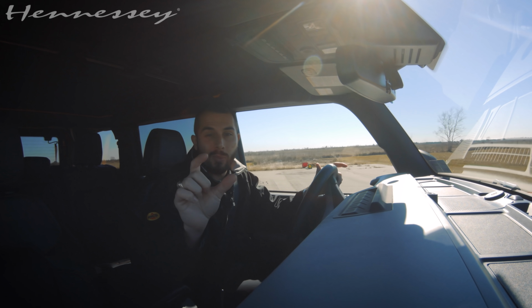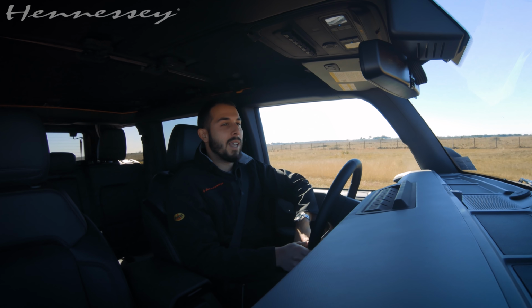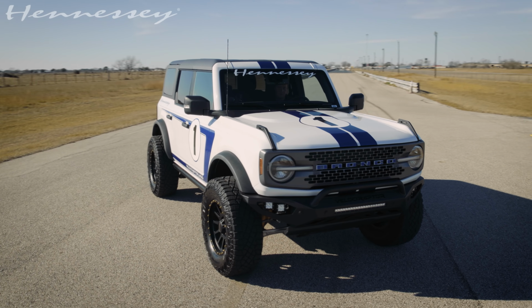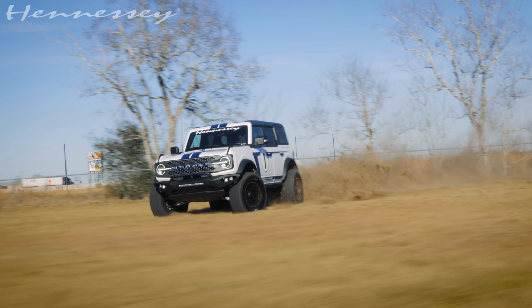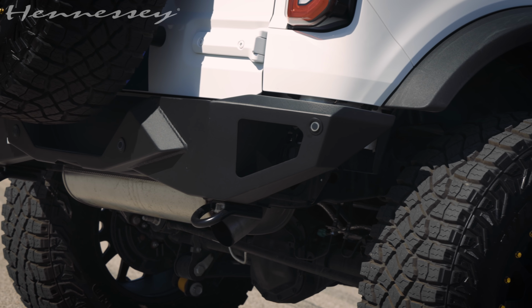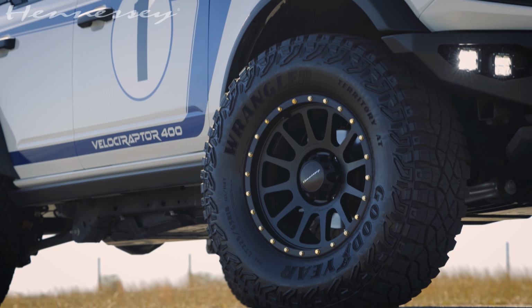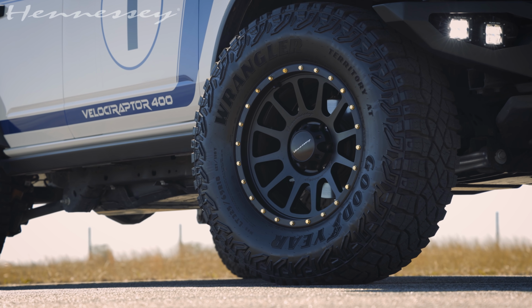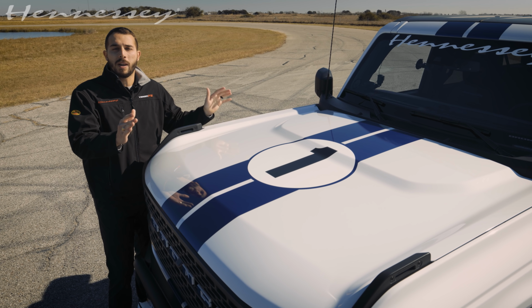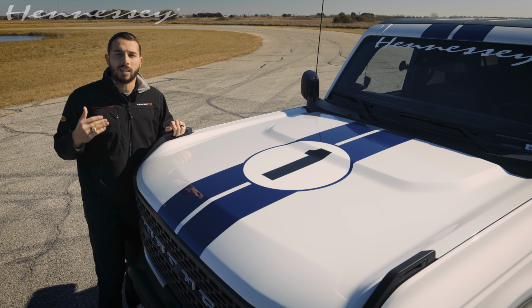Alright guys, we're going to take a brief moment and just show you what makes the Hennessey VelociRaptor Bronco so amazing. The Hennessey VelociRaptor front bumper and a rear bumper. Hennessey 18-inch off-road wheels equipped with off-road 35-inch tires. Full spare wheel and tire. Beautiful Hennessey Heritage livery, which is an optional upgrade. And to talk about the performance of the vehicle, I'm going to bring in Jason to talk a little bit about that.